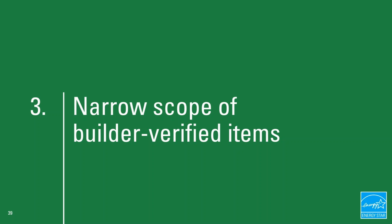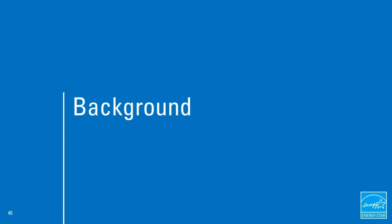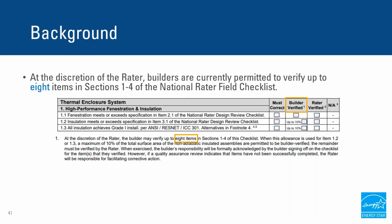Moving right along, let's discuss the third proposal, which is narrowing the scope of the builder verified items. So first, the background information. Today, at the discretion of the rater, builders are permitted to verify up to 8 items in sections 1 through 4 of the National Rater Field Checklist. That policy has been in place for quite some time.